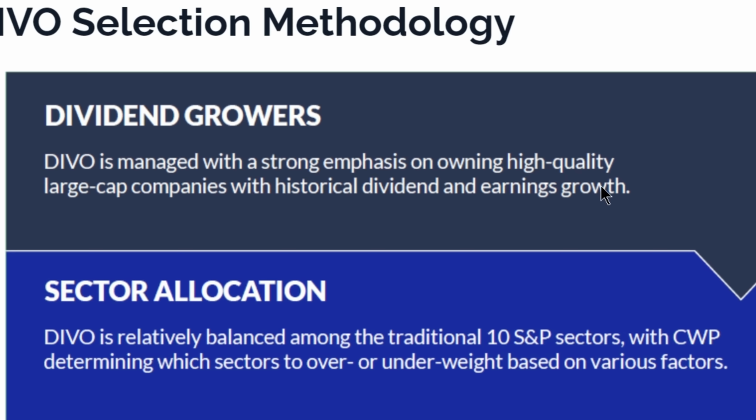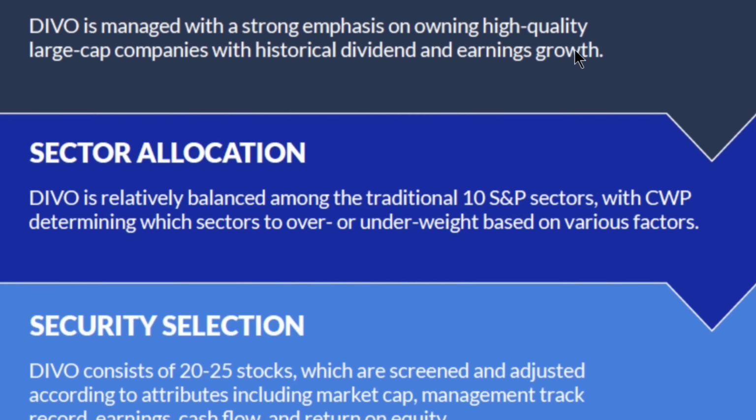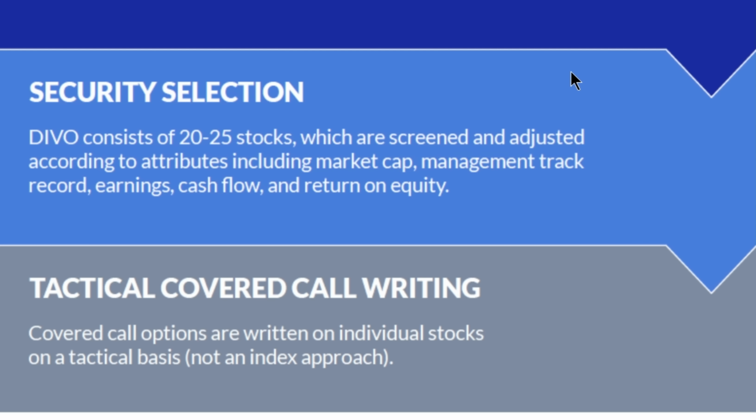They're balanced on their sector allocation among the traditional 10 S&P sectors, and their security selection, aka stock selection, consists of 20 to 25 stocks which are screened and adjusted according to attributes which include their market capitalization, the management track record, earnings, cash flow, and return on equity. And then they write covered calls on individual stocks on a tactical basis.